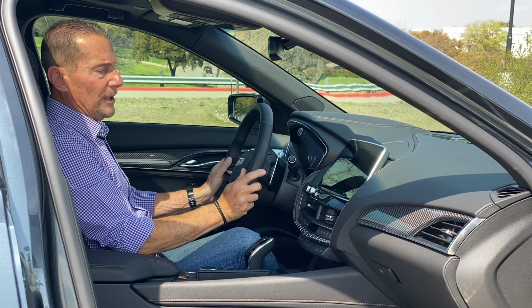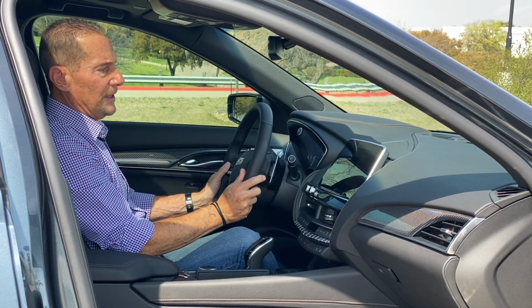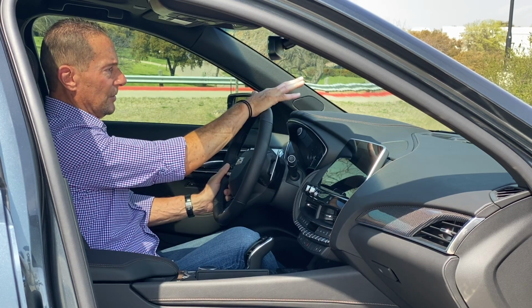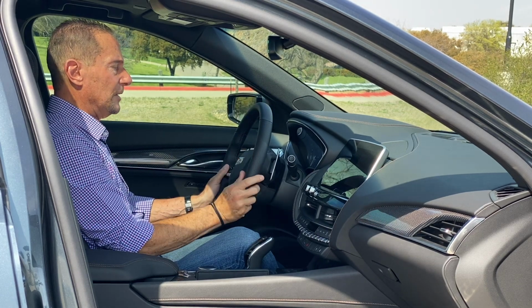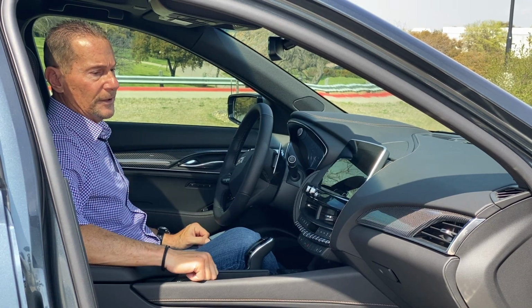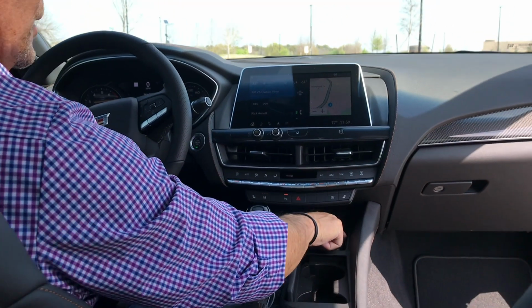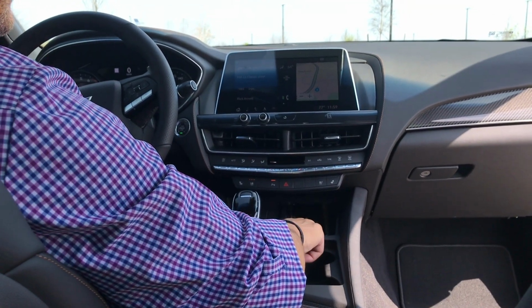It also has an optional head-up display. I always recommend getting that. Once you get it, you can't live without it. And it also keeps your eyes on the road. This one doesn't have it, this particular model, but I would opt for it when you start looking at the different optional packages. One other thing I like about this, it has a wireless charger for my phone.